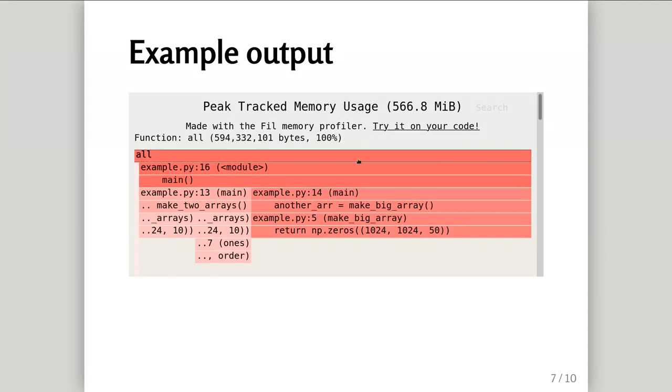The width of the line just shows you what percentage. So if it's the full screen, it's 100%. This one is about 70%. And the colors also line up with what percentage of memory is being used. So the redder the cell, the more memory it's using. So you can see this is using 70% of the RAM, and so it's redder than this part over here, which is using about 28% of the RAM.